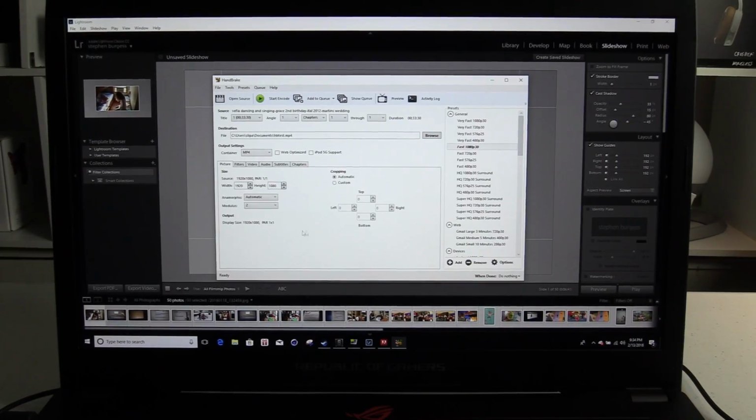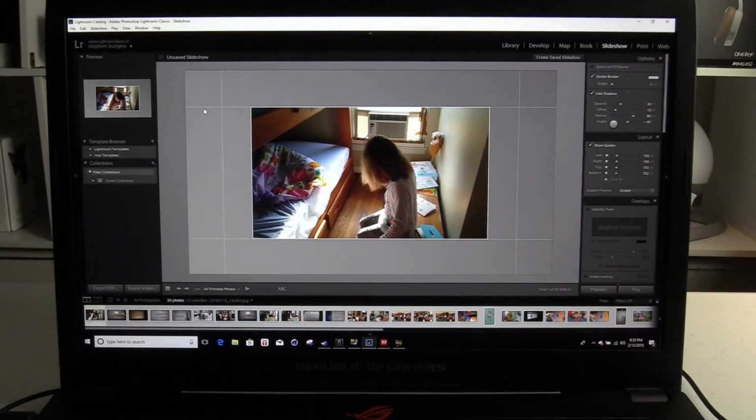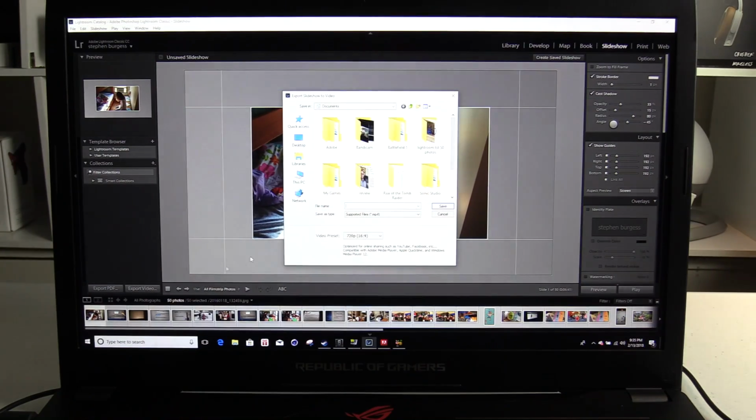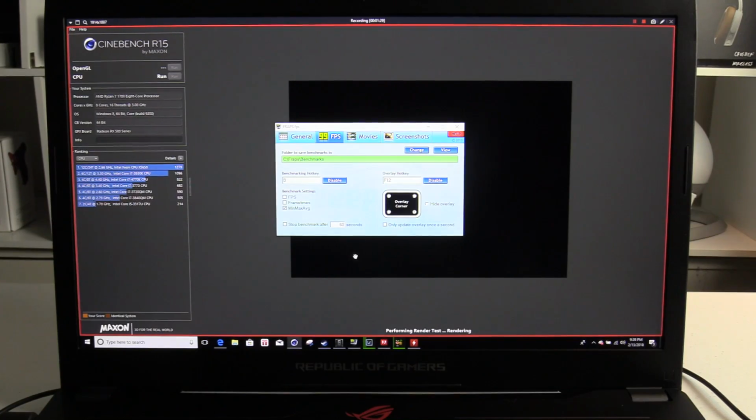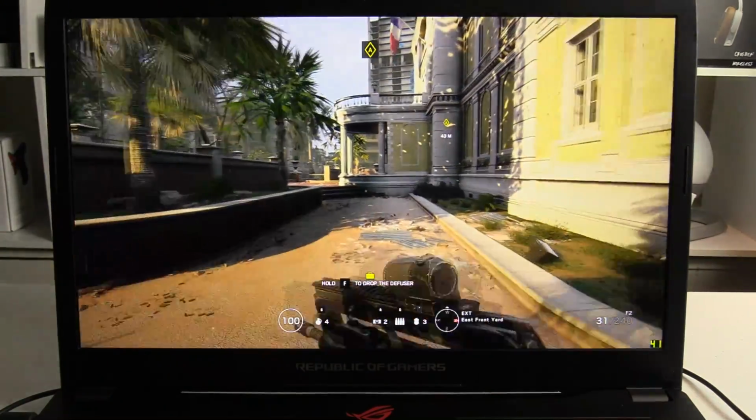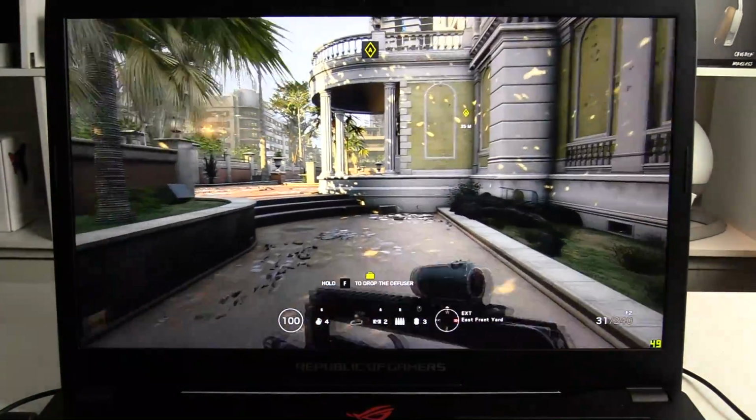To test the multitasking power of this laptop, I use Handbrake to encode a video. I use Adobe's Lightroom to create a video slideshow. I use Bandicam to record some gameplay, whilst also running Cinebench and playing Rainbow Six Siege at max settings, all at the same time.